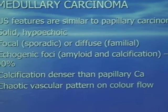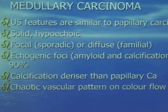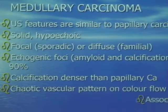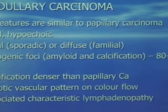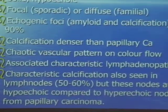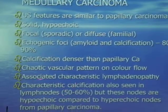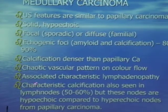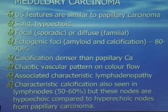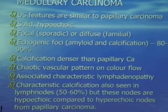The thing is, if you have a patient that comes to you and says, I've done an ultrasound and this is the report, and the report says that there's punctate calcification, you need to think that there's something going on. And of course, all the malignancies will have a very chaotic vascular pattern. Okay? This calcification that I was talking about, that you see even in papillary CA, the calcification is also seen in the nodes in medullary carcinoma, but the difference is that these nodes are dark. They are hypoechoic nodes. The papillary carcinoma nodes are the only ones that are brighter than the surrounding muscle. Okay?